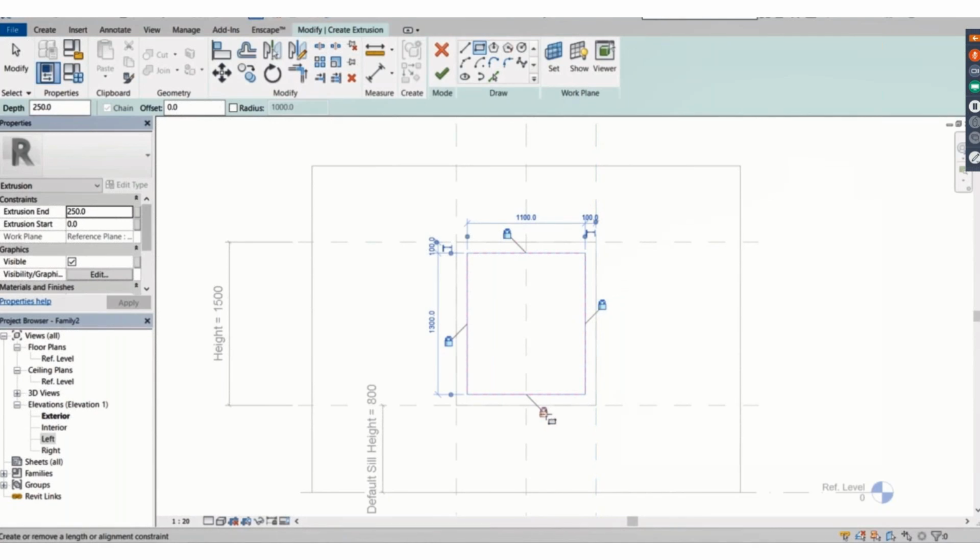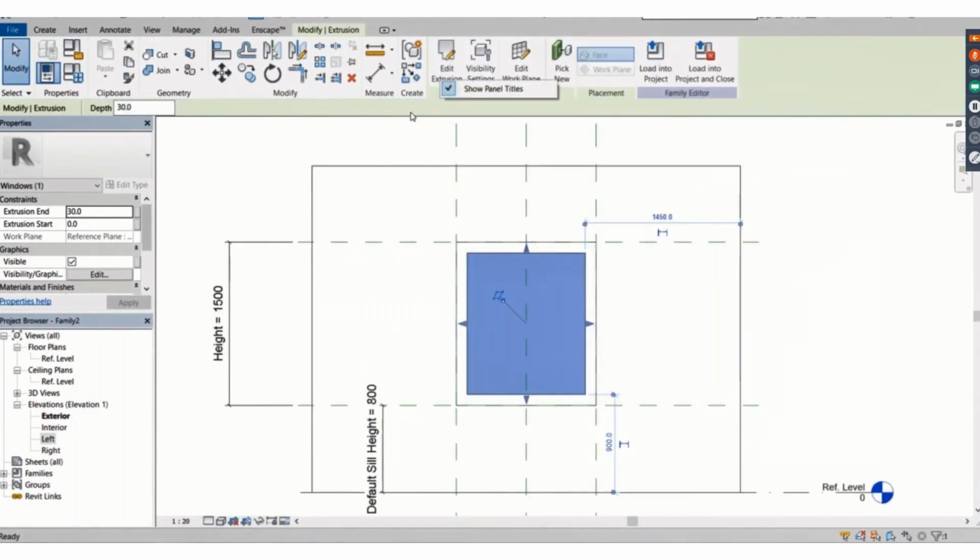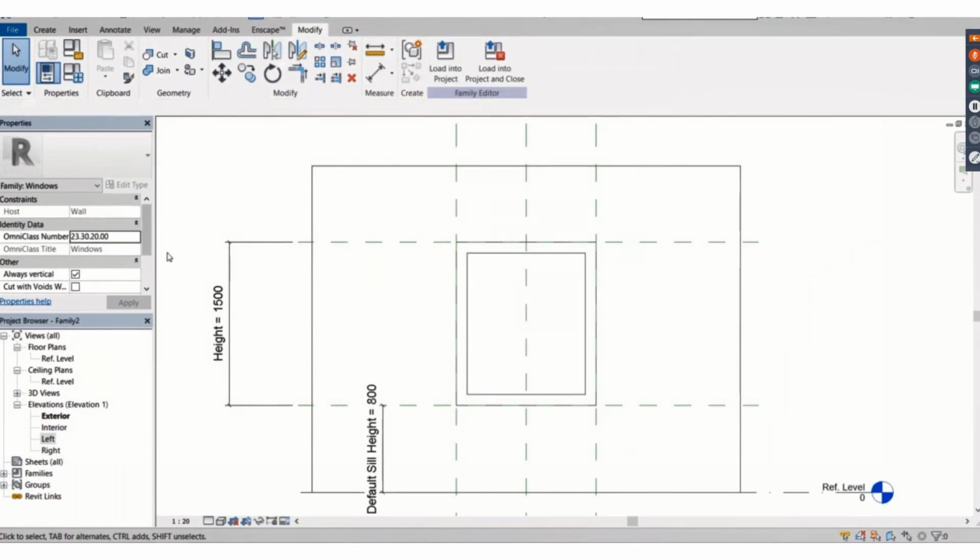So again, same process, we would need to lock all the edges on, and now we need to give a frame thickness. So our glass thickness over here for hypothetical purposes is going to be 3 centimeters, so 30 millimeters, and we're going to finish that extrusion off there.